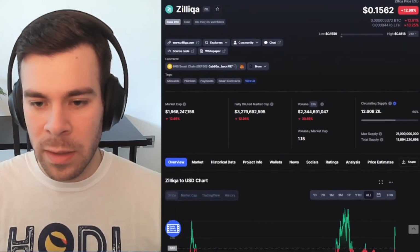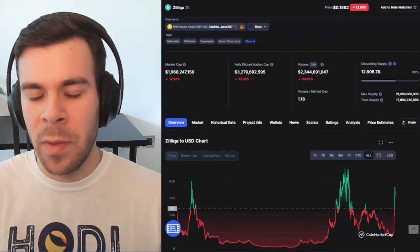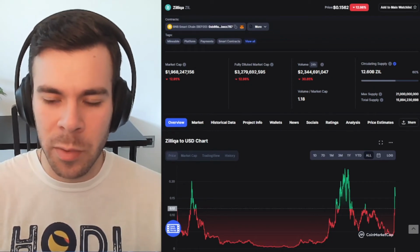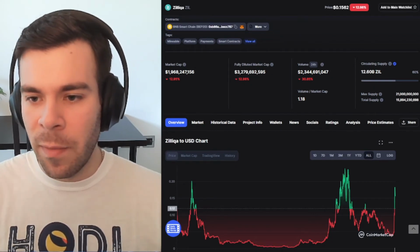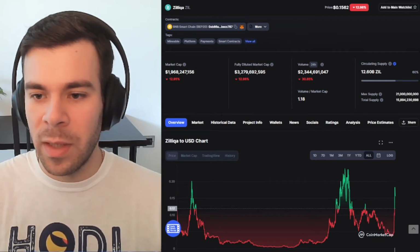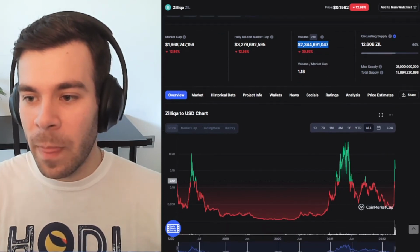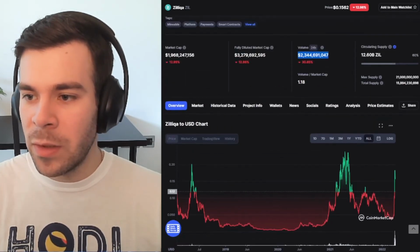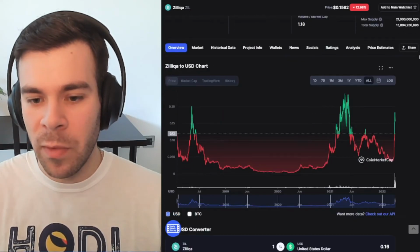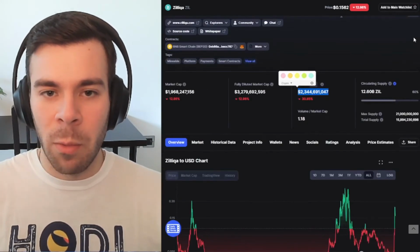If we look at Zilliqa's market cap, we have a market cap of about $2 billion, fully diluted at $3 billion, so 66% is in circulation, which I think is pretty good, and doesn't put too much sell pressure on the token. Trading volume right now is absolutely crazy, of course. Everybody's trading Zilliqa today and in the last couple of days. The total supply is 21 billion tokens, and the circulating supply is about 12 billion, so half of it is currently circulating.